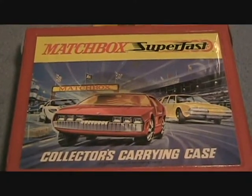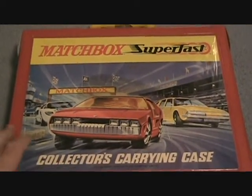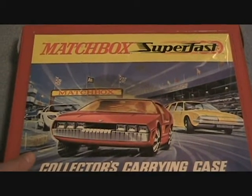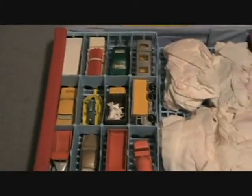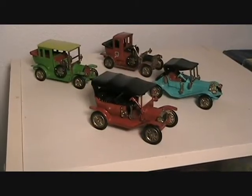Some years ago, I moved my cars from its original case to this case, which is actually a Lesney product, which is Superfast, and we got this much later, and that's why it's in much better shape, and it's really a nicer case to put your vehicles in here. And you see it had nicer chambers, and you're probably wondering what's in there.